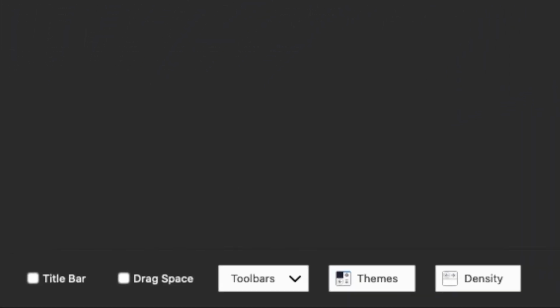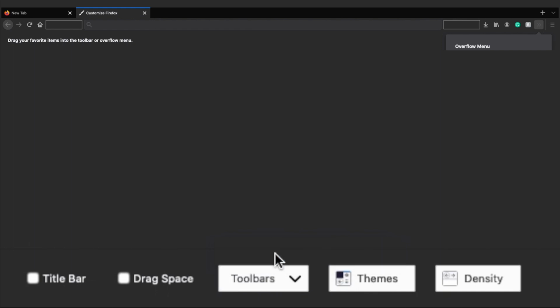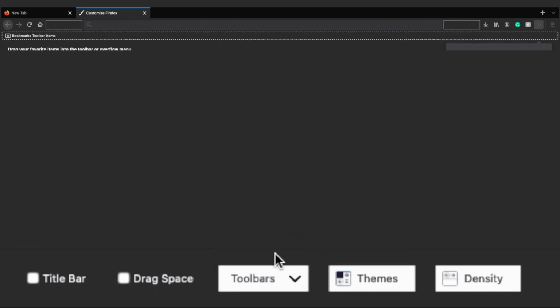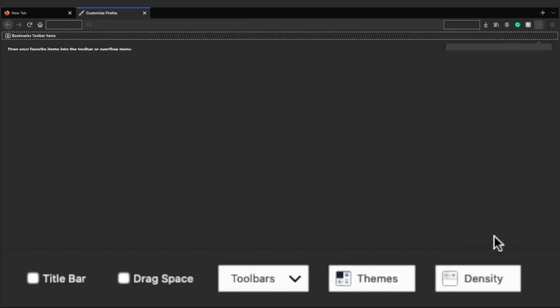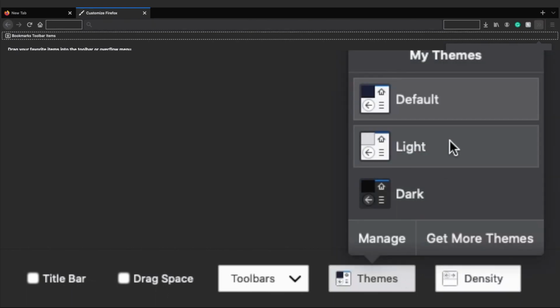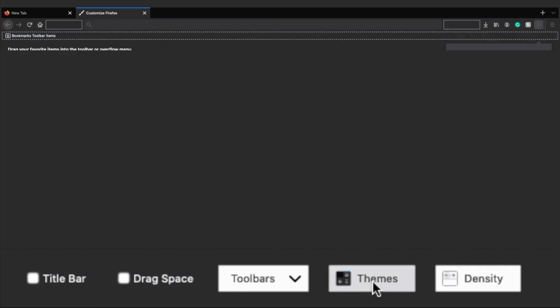In the same customized window, you have more options at the bottom. You can choose which toolbars to show in every menu, like the bookmark bar. You can choose the density or how thick you want the top toolbars to be, either compact or normal. There are also theme options. You can choose between a light mode or dark mode or default, which will choose your system's default setting.